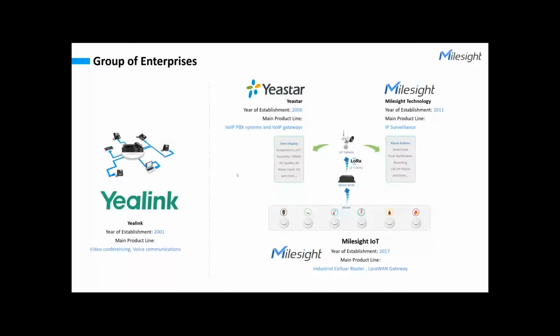So Milesight came to us by way of two other relationships we already had with Yaystar and Yaylink. They're a part of this overall group of companies. Yaystar is a PBX manufacturer, interestingly enough. And many of you have probably heard about Yaylink. Yaylink and Yaystar are not the same company, but they have an ownership group that has some commonality. So they're indirectly related, but not fiduciarily related.